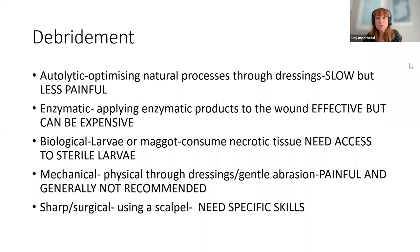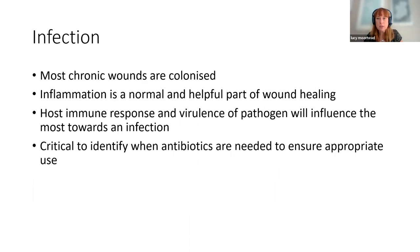We do still use larvae, but obviously we would use biological larvae or maggots, and that we need to get from a special place, and that can be quite difficult to do, but that can help. And you can also do mechanical debridement. That's physical, through dressings or gentle abrasion, but that, to be honest, is not something that I would be familiar with. And again, we wouldn't routinely in our dermatology unit ever do sharp surgical debridement. That would be something we would need to leave to more specialist teams.